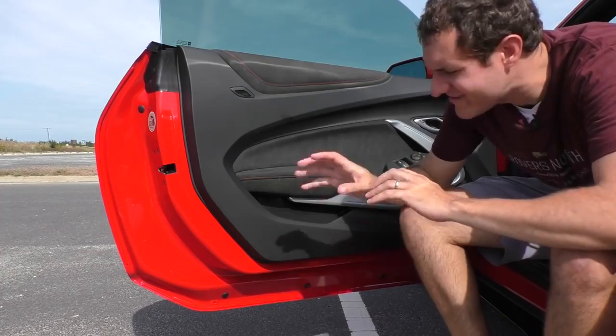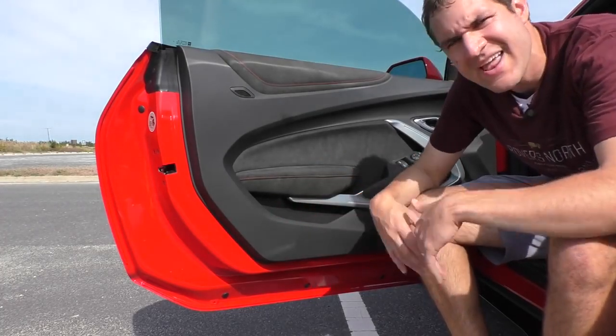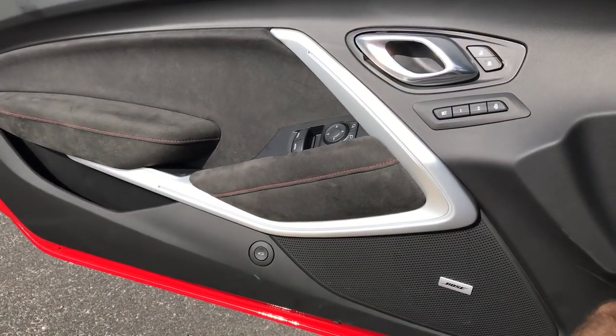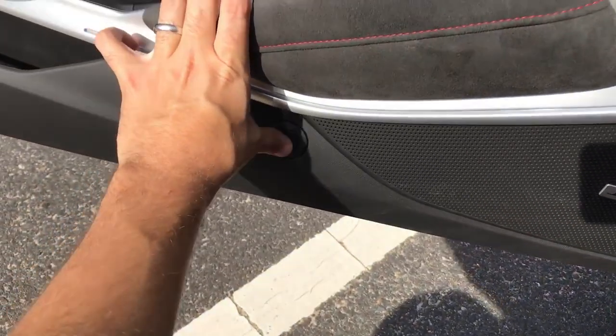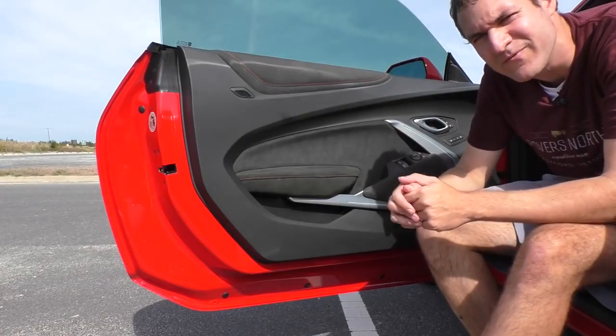Another interesting quirk is down here on the door, and that would be the placement of the trunk opener button. Now, it looks like it's just randomly strewn in the middle of the door panel, but it isn't really all that random. It's actually there for a reason. When you're opening the door, you can put your hand here to open the door, and then with one motion, you can open up the trunk, press the trunk button. That is smart thinking from Chevrolet.